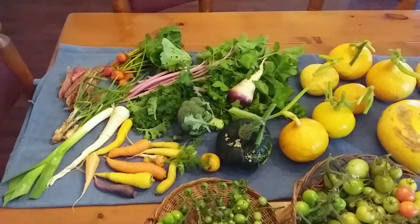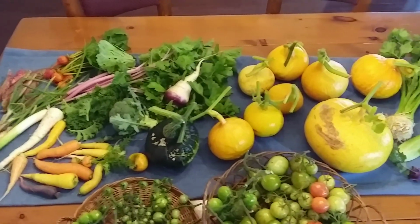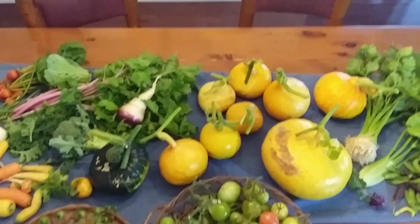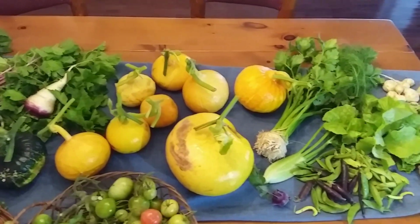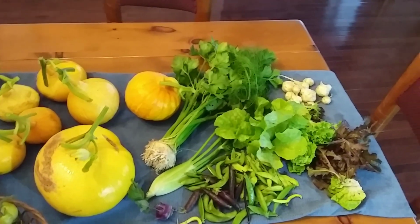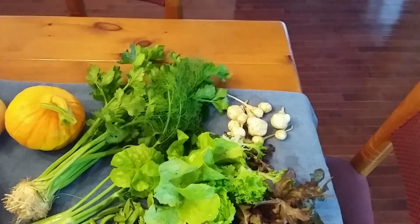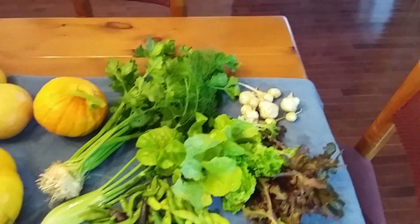Out in the yard, I still have lots of parsnips and carrots and leeks and beets and turnips. They don't need to come in yet. And lots of celeriac. But, oh, and there's some Jerusalem artichoke. New to me, but I'm enjoying them.